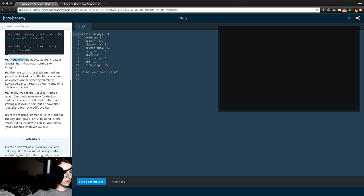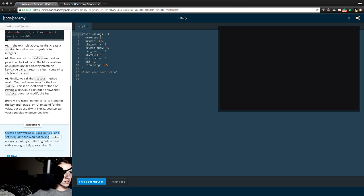Instructions, probably low. Let's open the hint. There we go. Hopefully that's a little more visible. Create a new variable, good movies, set it equal to the result of calling .select on movie ratings, selecting only movies with ratings strictly greater than 3. You want to select values that are greater than 3, not greater than or equal to 3.